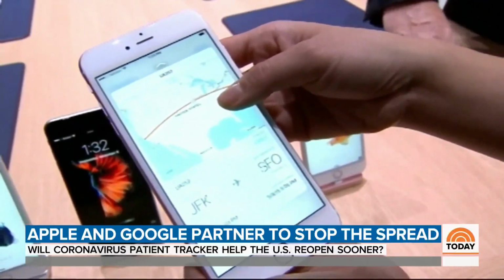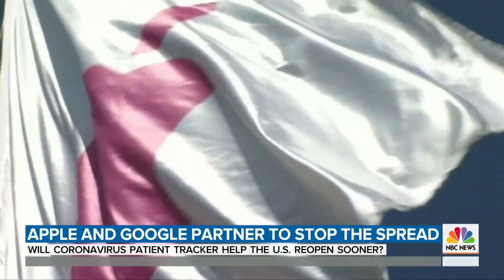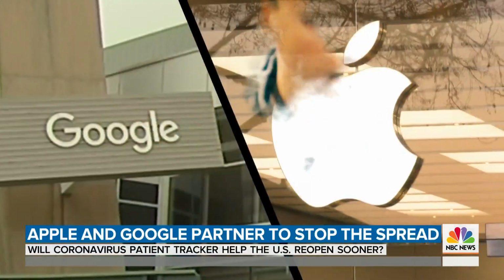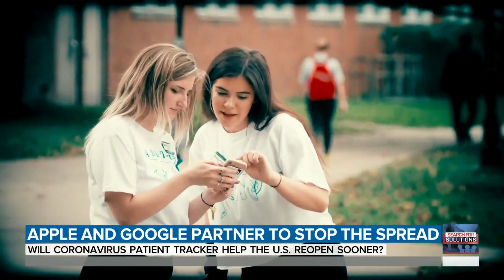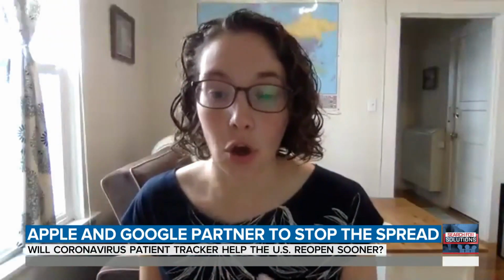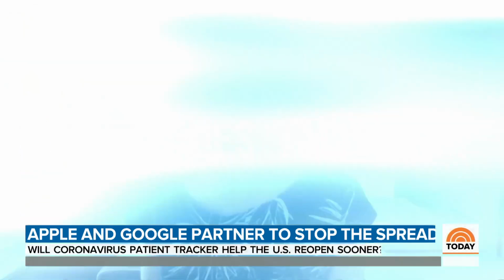In an age where 9 out of 10 smartphones in America are either an iPhone or an Android, Apple and Google are now in a unique position, developing a new way to help track the health crisis called contact tracing. The two tech titans are reworking their operating systems, turning Bluetooth into a tool for measuring proximity, so you may know if you've been exposed to the virus. Apple and Google are really the only two companies in the world that can make this kind of Bluetooth tracking possible. How does it work?